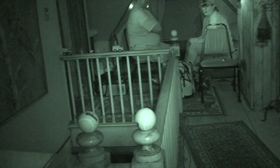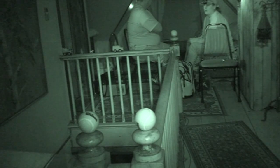If you're strong enough that we can hear you walking, and you're strong enough to tap the flashlight to make it go on and off, then you must be strong enough to knock one of those tennis balls right off the railing. Can you do that while we're sitting here? Please? It won't scare us. We'll be very impressed.